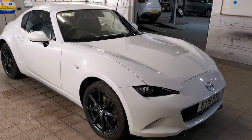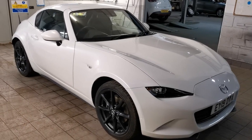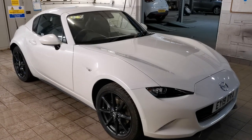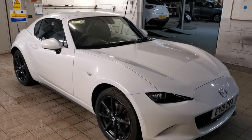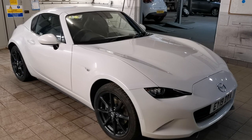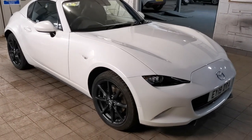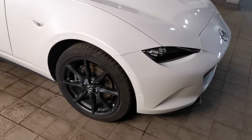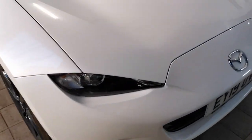We've been fortunate enough to acquire this beautiful Mazda MX-5 RF 2-litre 184 PS Sport Nav+, finished in snowflake white pearl. The car is what we term a grade 1 car, so it's in outstanding condition. It's had 2 owners from new. It's only done 10,000 miles. Beautiful car, beautiful colour, right spec, and really a tremendous appearance, with the contrasting black alloy wheels.